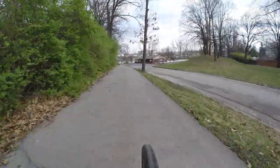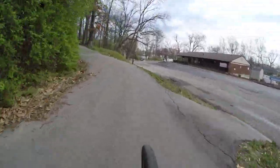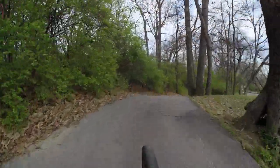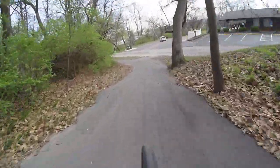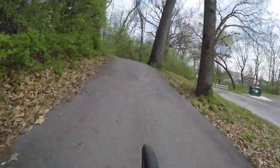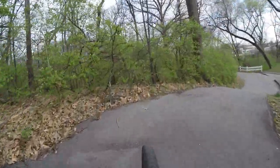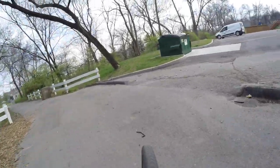Nice day today. Cycling to work. Up the hill. Down the hill. And I missed the trail. I thought there was a trail back there. I'm gonna go take a look at the trail. So we're gonna turn around.